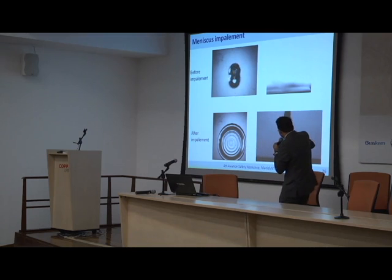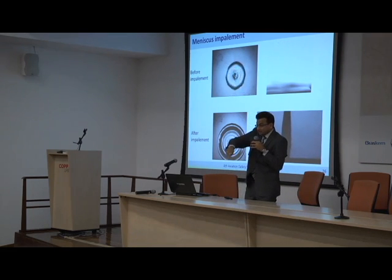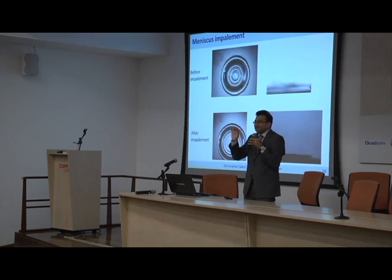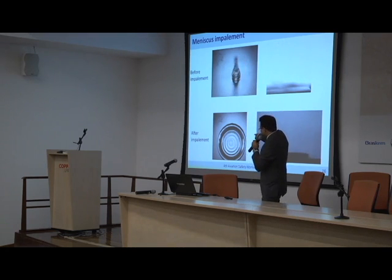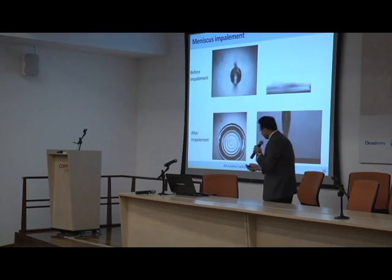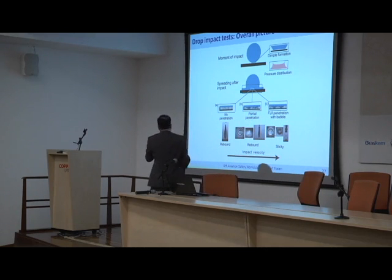So what we see as a drop remaining here is actually a ring-like pressure peak, which is where the penetration is occurring. Okay? So if we are trying to make a surface that resists penetration, this is the zone that we have to worry about. And that's the reason the overall picture that is emerging looks like this. And this is my last slide. I'll finish after this.